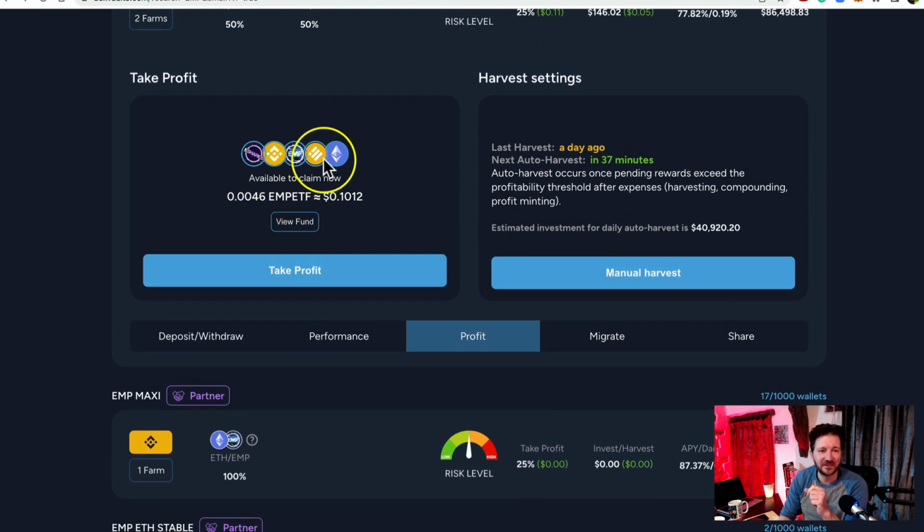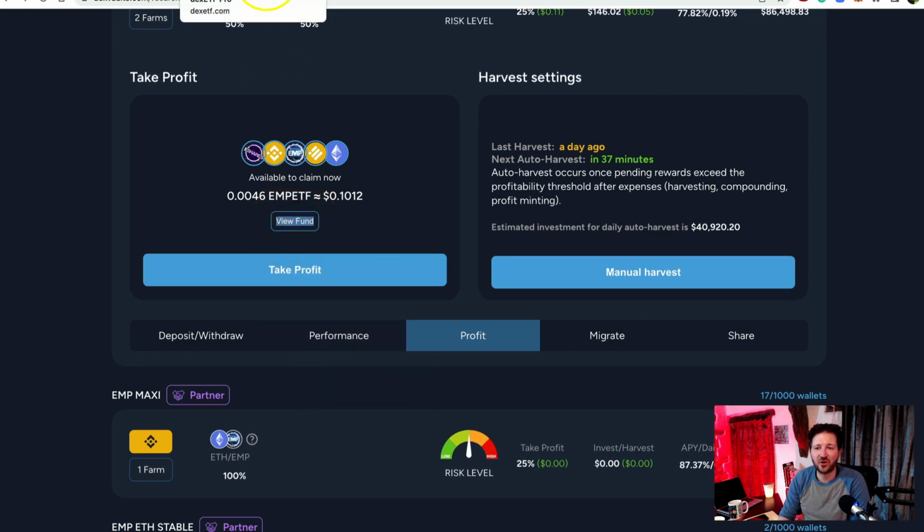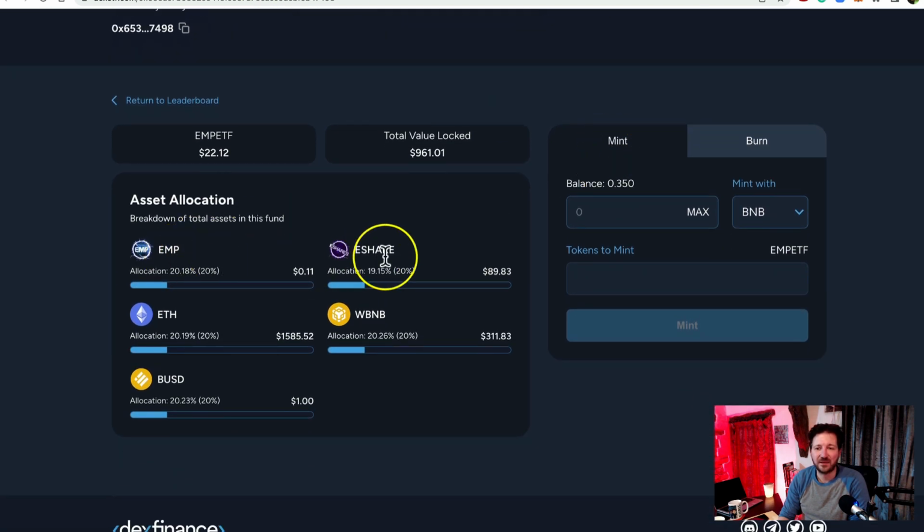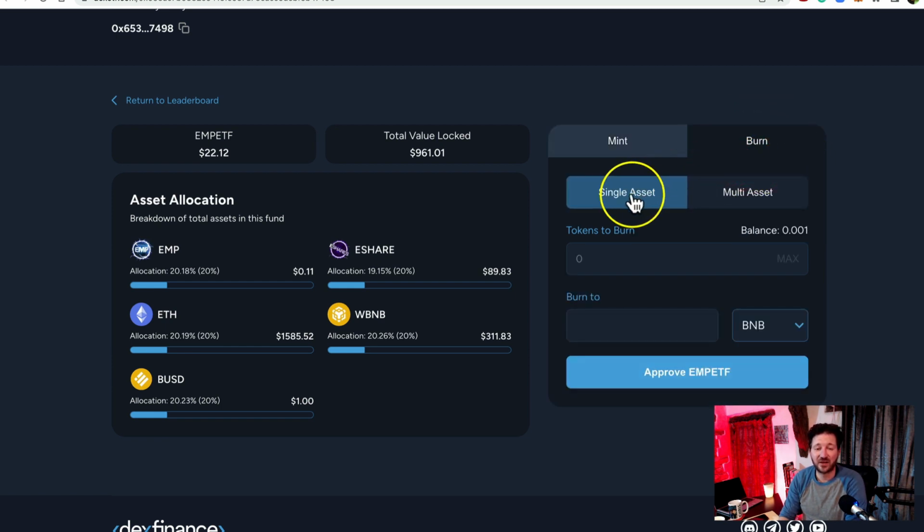Here, you can see these 5 little icons. If I click on View Fund, in fact, I'm going to do this and open it in a new tab, let me show you the 5 assets that we talked about. Here they are: EMP, eShare, Ethereum, BNB, BUSD. You can cash out at any time. Cashing out, you can simply cash out by clicking Burn, and you can cash out as a single asset.